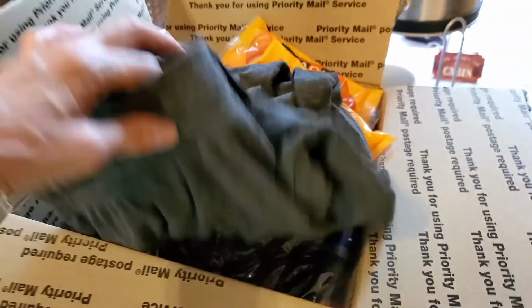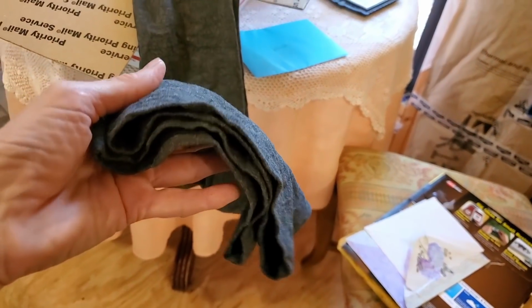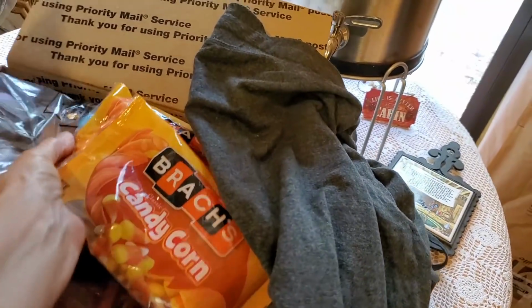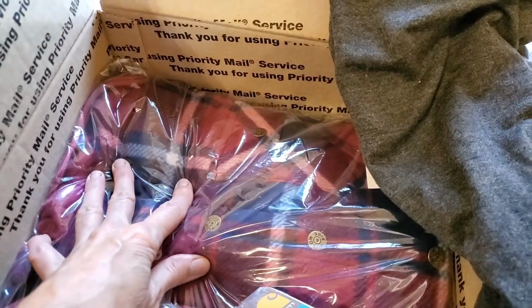These are some pants that I have been looking for, this type of pants. I've had some before. The way they're made, they do not have elastic in them. And that's what I like, because my legs are long. And I haven't taken this out yet, but a nice jacket for the winter.